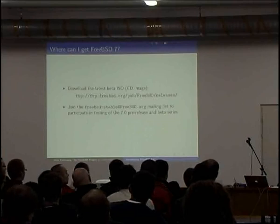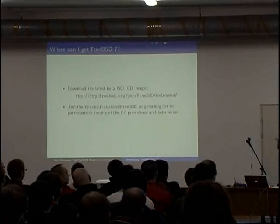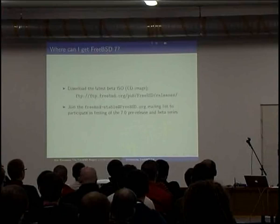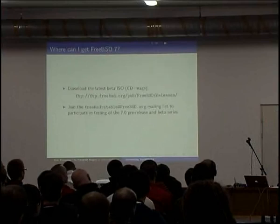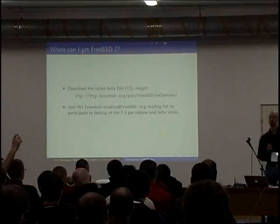Okay, so the question is about tracking performance in some kind of tinderbox-like system where you can track performance over time. I was talking to Brooks actually just a few minutes ago about this, and there is work being done by a master's student who's trying to work on such a framework. I'm very interested in this myself, and I hope that this will appear at some point.